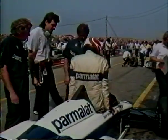So Prost's McLaren and Piquet's Brabham on the front row for the Dutch Grand Prix here at Zandvoort, a recipe for a great race. News of the rest of the starting grid after this short message.